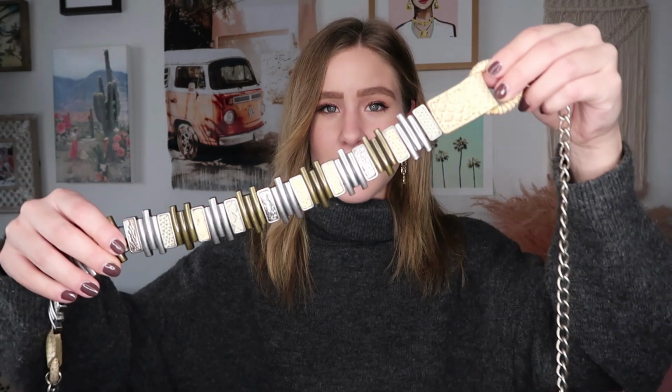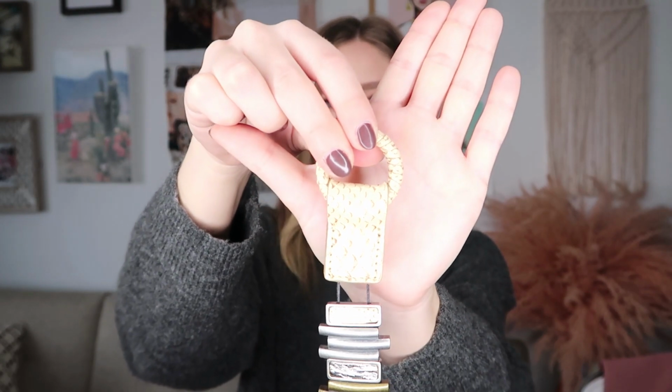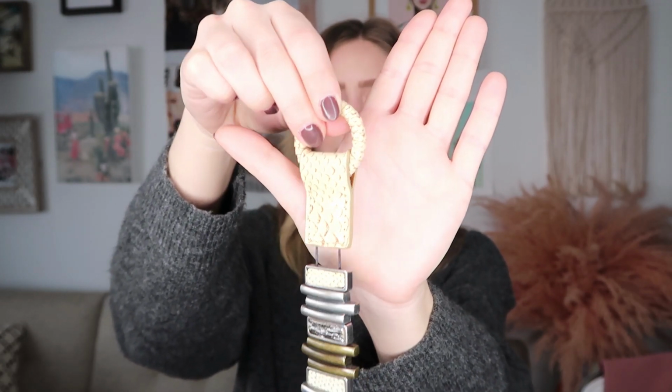These you guys have probably seen on my Instagram or my Instagram story, but this first one is just a really cool chained belt. I had actually been looking for a chain belt that was a little bit more unique, and little did I know, Salvation Army had me covered. I like all the different details and textures. It is silver and gold.